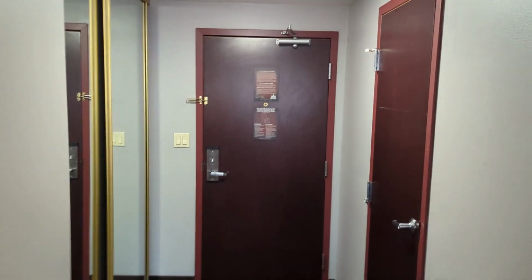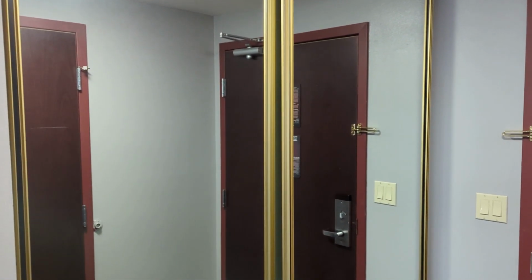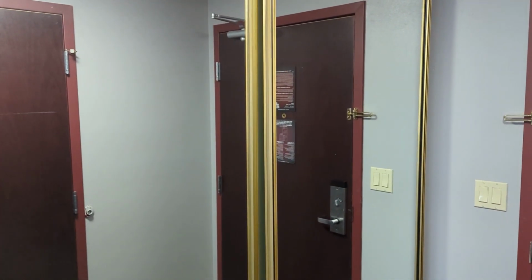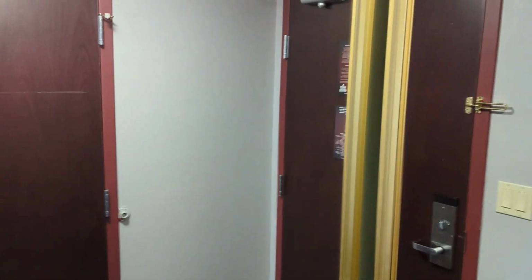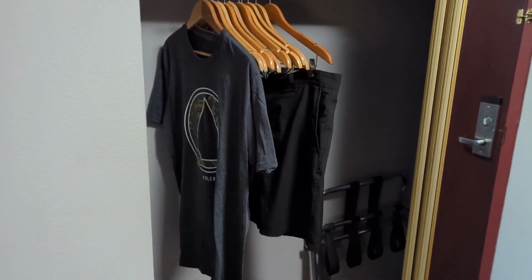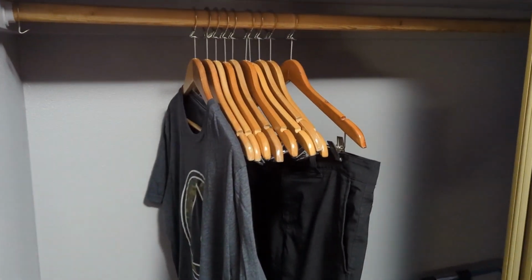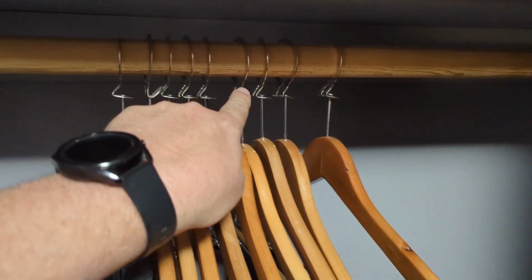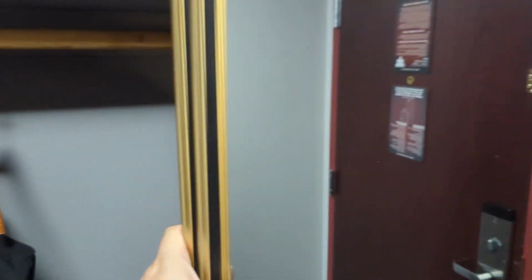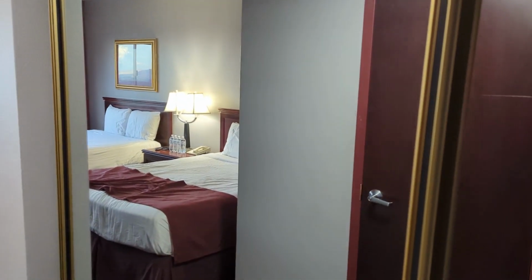But let's head on over to the front of the room here. You see obviously the front door, and then you have this great closet. It's actually a gigantic closet with full-length mirror doors, which is awesome. You can see as I open it up here, I already have my tomorrow's outfit there, shorts and t-shirt. You got a luggage rack, a lot of hangers. Now the hangers, you can take them off of these things, but you can't remove them completely. And then if we go to the other side, we have an iron and an ironing board. Very basic closet, but I do love this full-length mirror. I think that is awesome.